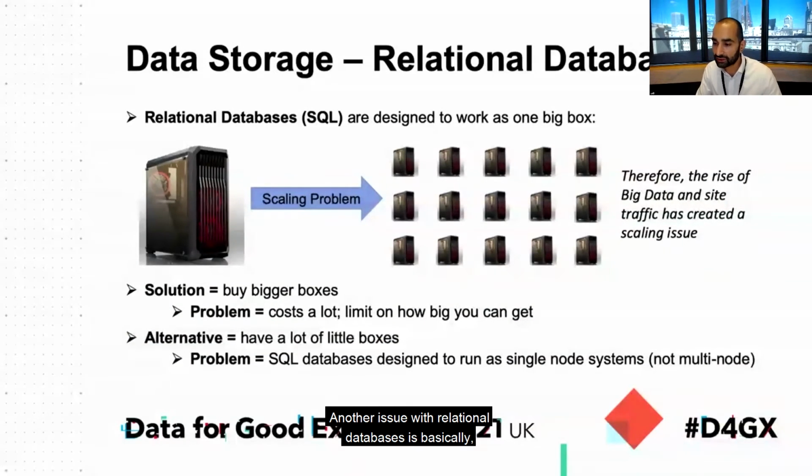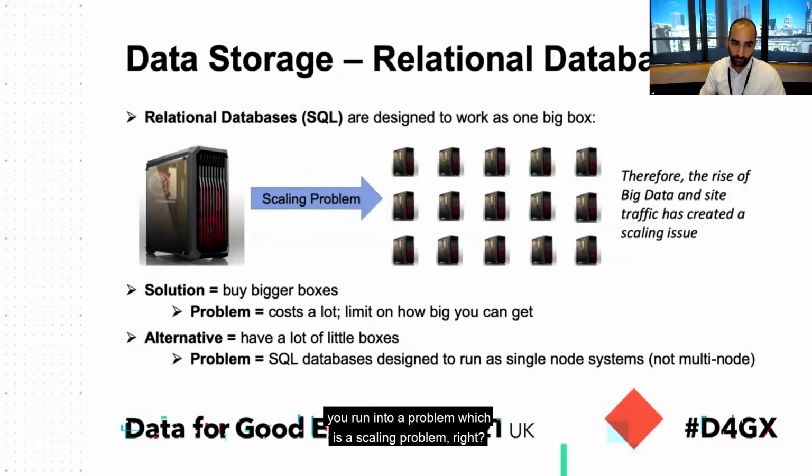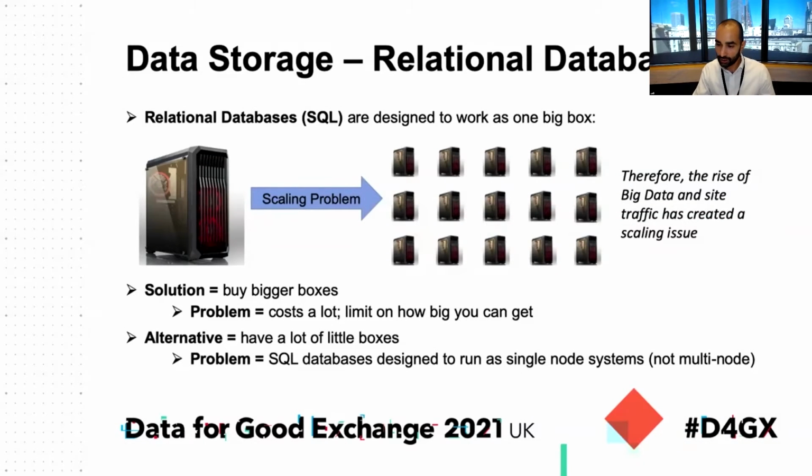Another issue with relational databases is that they're great for a certain amount of data, but with the rise of big data and the rise of traffic created by large websites, you run into a scaling problem, right? So relational databases were created and designed to work off of one specific node. Now, there are limitations to how big that one node can become, right? So another solution would be to make it work across multiple nodes. So instead of buying one huge node, you buy different nodes. Now, the problem with that is they weren't designed to work off multiple nodes, right?